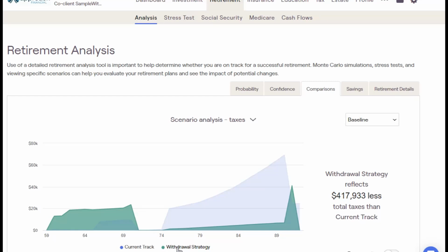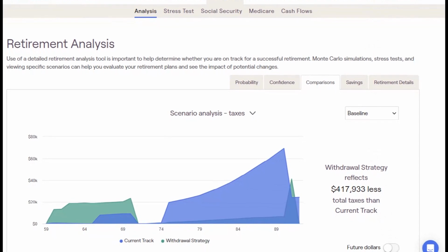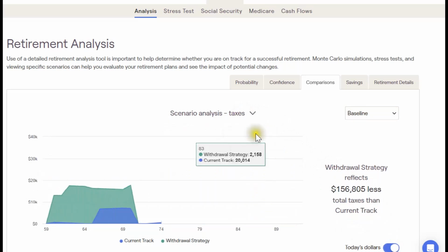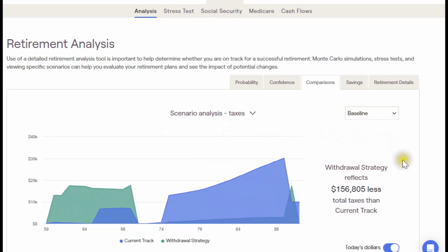Now, you want to keep in mind the time value of money. So you say, well, I paid taxes earlier in the withdrawal strategy, and $1 that I pay out today hurts me a little bit more than $1 that I'm going to pay out in the future. So we can adjust this and say, well, let's make it an inflation adjusted comparison. And we still see a decent benefit here. In current dollars, about $156,000 of benefit.